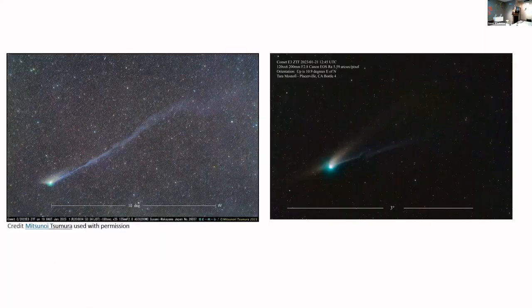The comet recently passed perihelion, or the closest approach to the sun, and is now making its closest approach to Earth on February 1st. It's being exposed to really intense solar weather and solar winds.